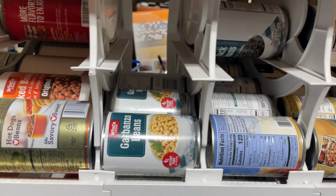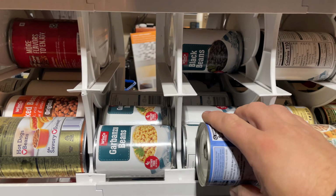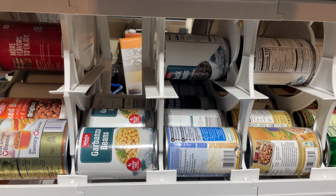There are times occasionally where I'll pull a can out and then end up not needing to use it and need to put it back. When I do that, I just kind of gently push these back up and slide the can back into place in the bottom so that I maintain that first in, first out. I never take an old can that I pulled out from the bottom and then just throw it back in the top, unless it's like the only can left, which does happen occasionally.